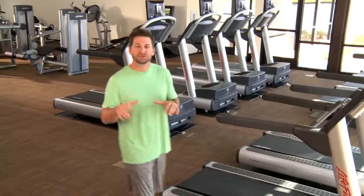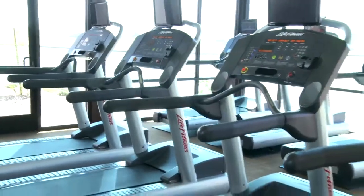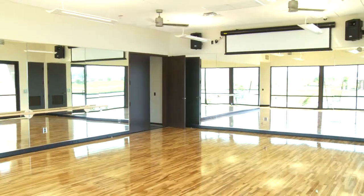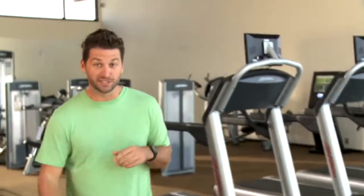So I'm here in the Adora Trails Fitness Center. As you can see, they have state-of-the-art equipment. It's staffed 7 days a week. The locker rooms are awesome. I was just in there. And they have a room behind me that has yoga, group fitness, and boot camps. But if you're into the more personal session, the one-on-one thing, come check this out. This is awesome.